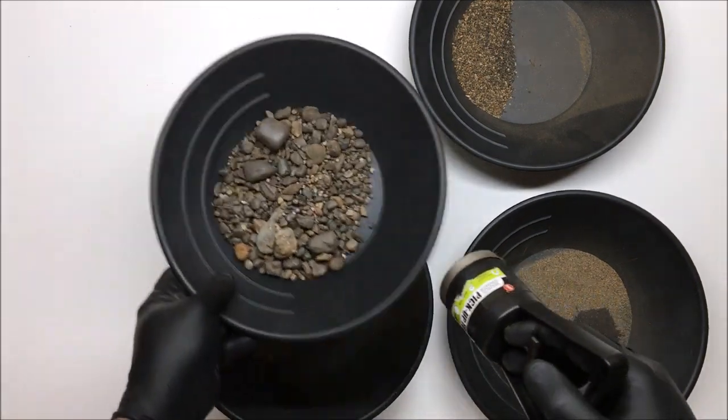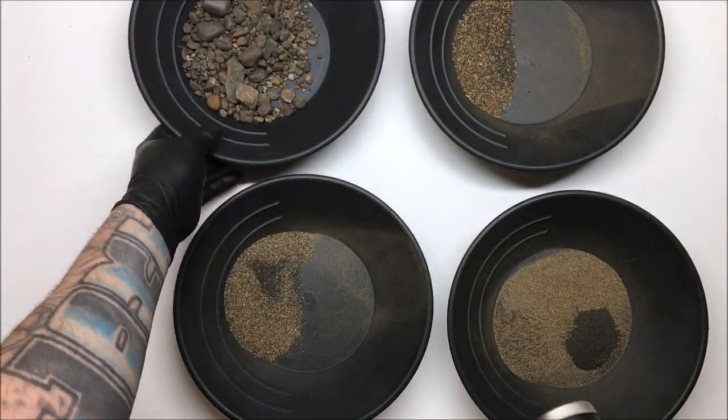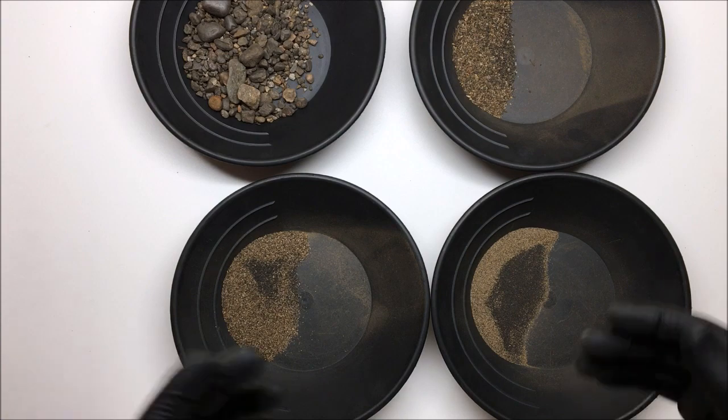I'm going to be curious if they even have any. Yep, so much of it's plus 10. This is a sample bag, though, so I don't know if this is indicative of how all their bags are. But I'm going to go pan it all out, come back, and see what we get.